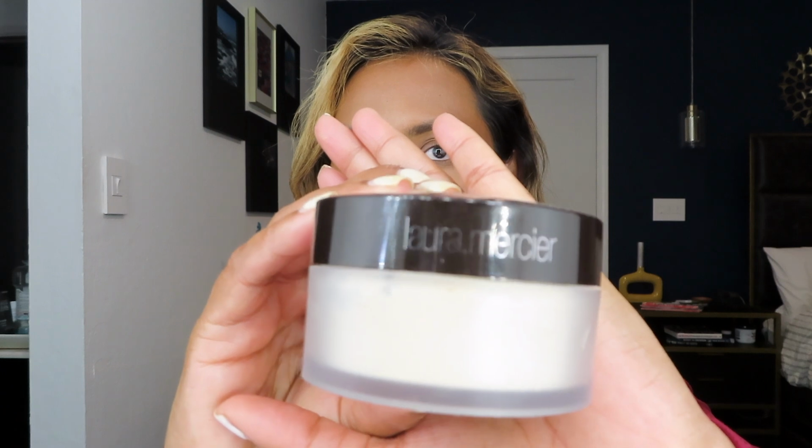Using the Laura Mercier clear setting powder, and guys, honestly, this is like my everyday powder. I literally use it every day because I do have oily skin, and so this actually sets my base and does not let it be flaky. I'm using my Chanel powder brush to just blend it all in. This brush actually is very light and is made of natural hair, so it evenly spreads out my setting powder onto my whole face.